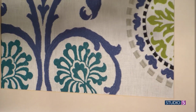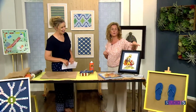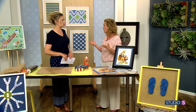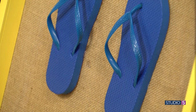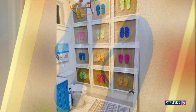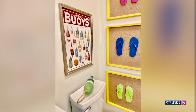So it's fun. You framed flip-flops? Flip-flops. So flip-flops, again, another huge wall. This is in a pool house, and we only use the pool house in the summer because hello, Utah. So I could make it really summer specific. And again, trying to figure out what to do for months. And one day I was buying flip-flops, my summer outing to buy flip-flops, and I thought, flip-flops are colorful, they're bright, they're fun, they're cheap if you get them.